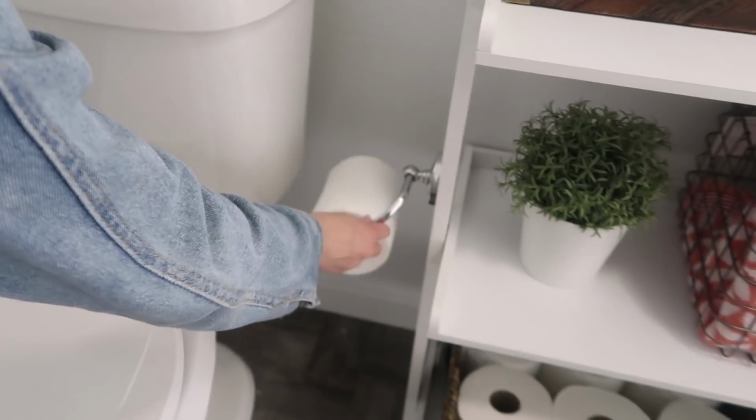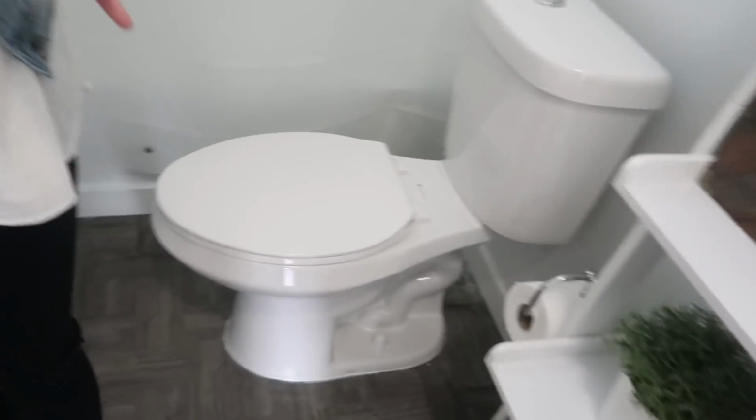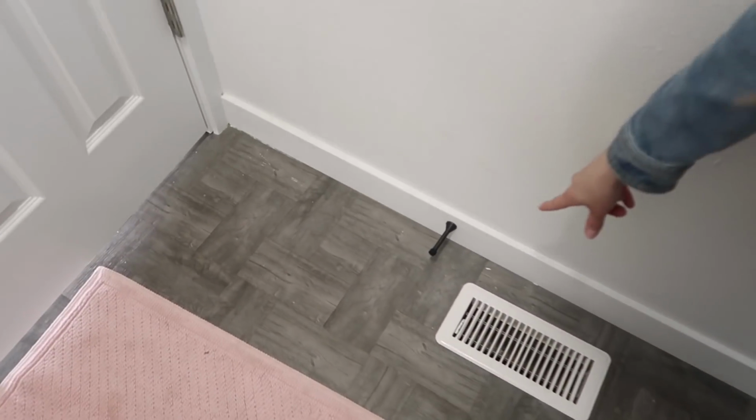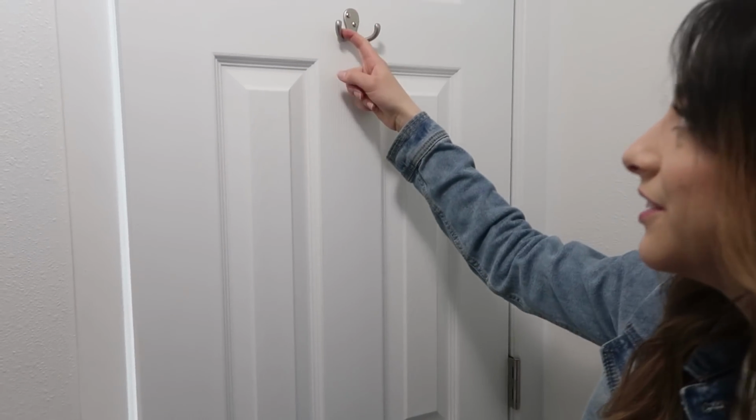This toilet paper holder is from Jack and Drill. I will link that down below, as well as everything in the video. And then the knobs are from Home Depot, and the door stops are actually from Jack and Drill as well. I will link their social media down below. There are also towel hangers on the back of the doors too, which I really like. That's another way to give more space, by hanging stuff on the back of the door.